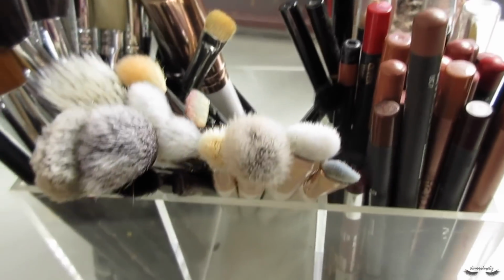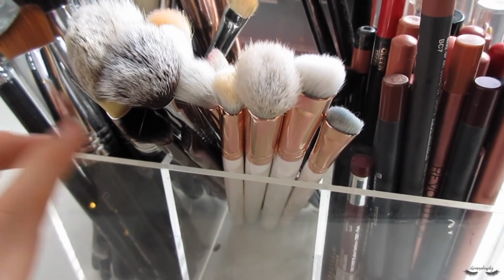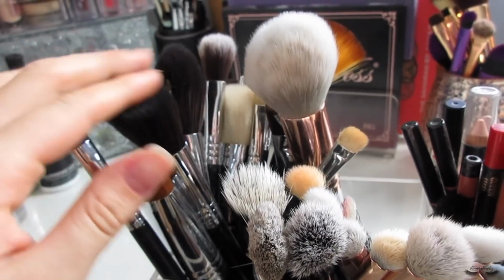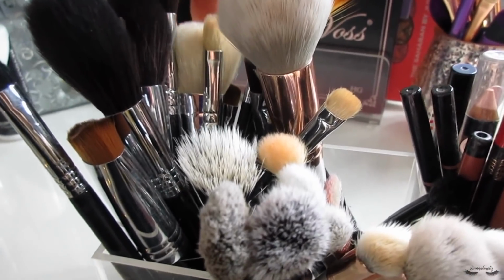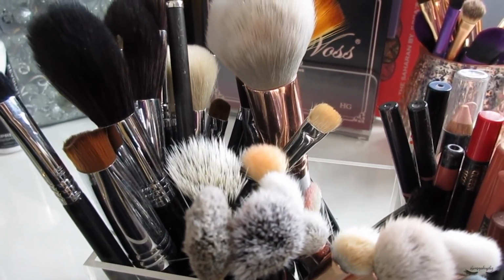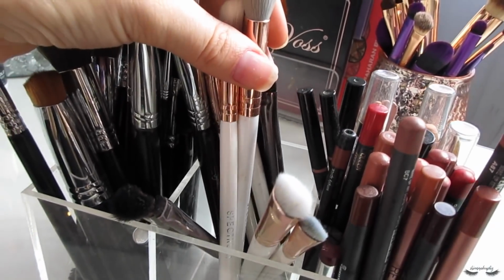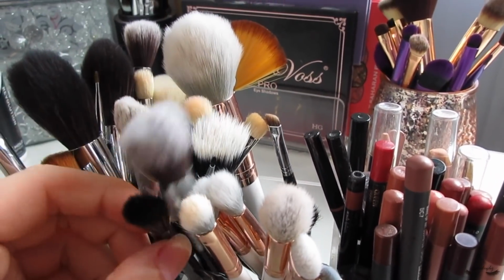Then in the middle section, I did originally try and organise it by brand, but these are my favourite brushes that I keep in this one. So I have Sigma brushes here, which I love. They are so good and so soft and amazing. I also have Zoeva. I really like Zoeva's brushes. I have a few MAC ones. This is the classic MAC 217, and then I also have my Spectrum Collections brushes in the middle here, along with my Nude by Nature brushes as well.